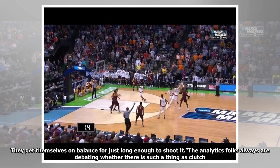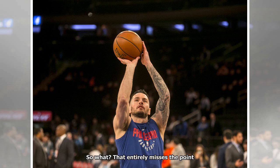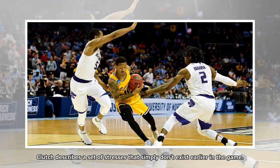The analytics folks are always debating whether there is such a thing as clutch. Clutch deniers argue that athletes tend to perform statistically at about the same level in regular situations as they do under pressure, and that we overemphasize the last shot. So what? That entirely misses the point.